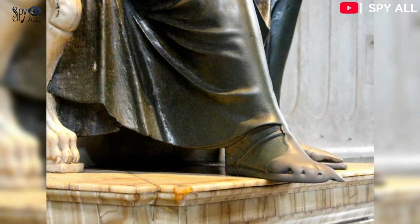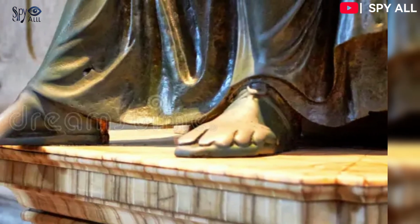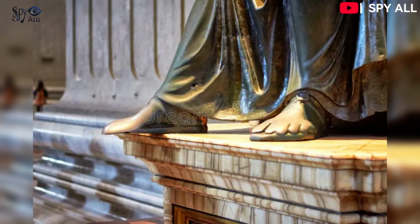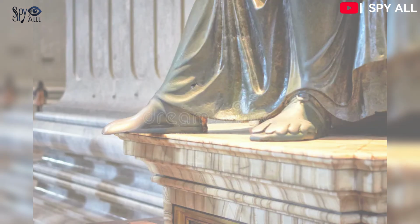While many art historians attribute the statue to Arnolfo di Cambio, 1245–1302, others believe it may be a much older casting, possibly from the 5th century. Either way, the statue is both a sacred icon and a living testament to generations of faith.